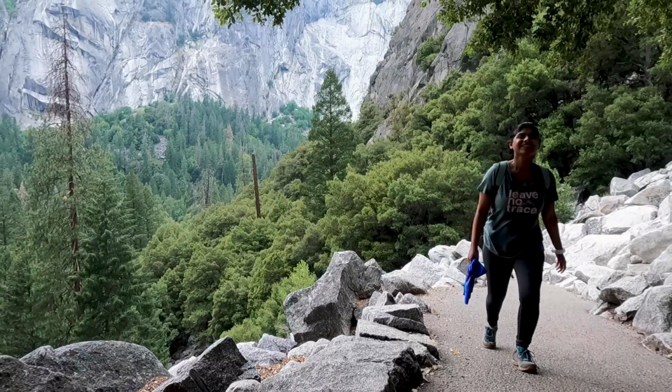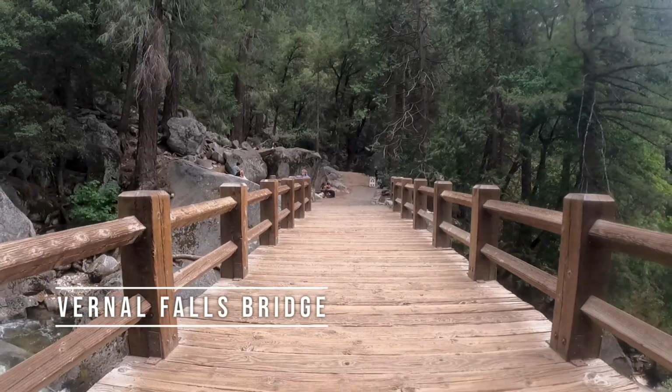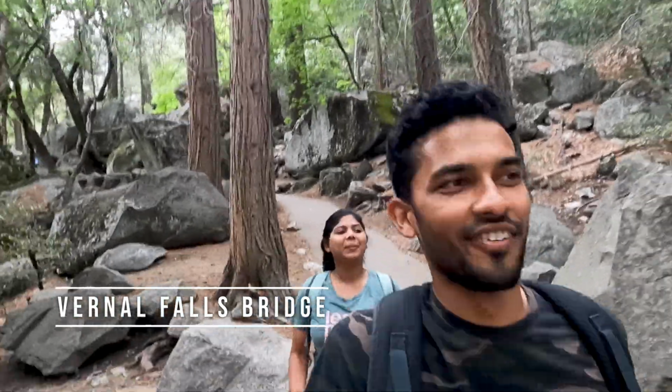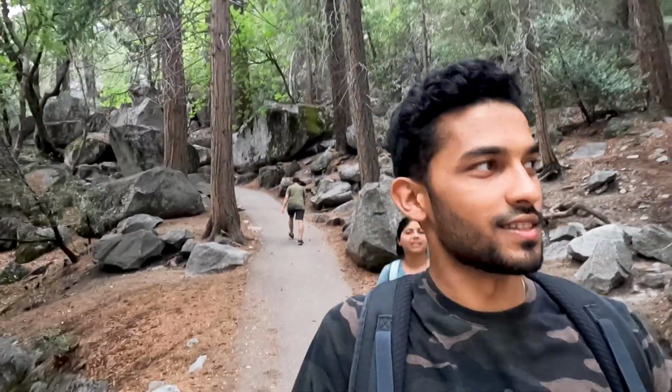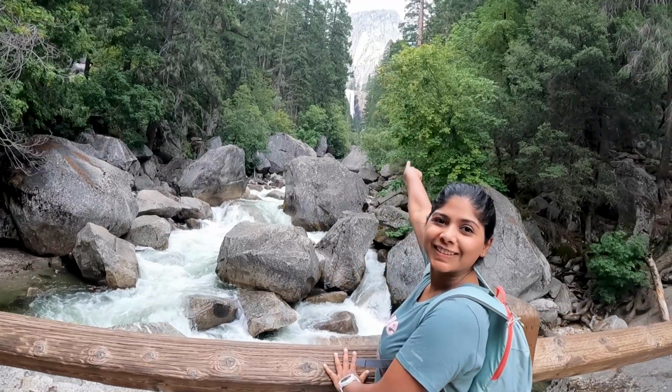After that treacherous climb, we finally made it to the Vernal Falls Footbridge. Not the Vernal Falls itself. Well, you can get a view of the Vernal Falls though. You just won't be at the top of it. And this is how it looks.